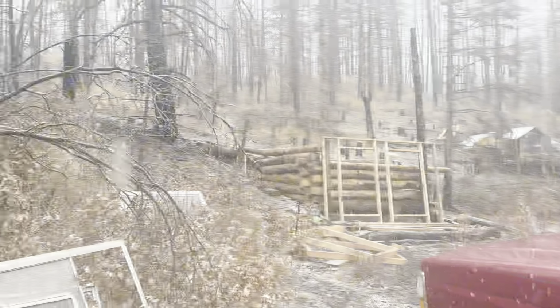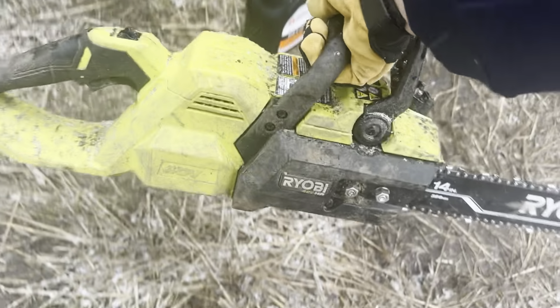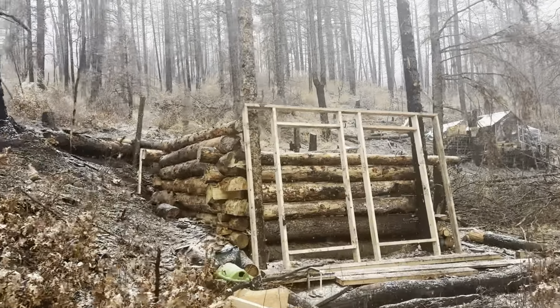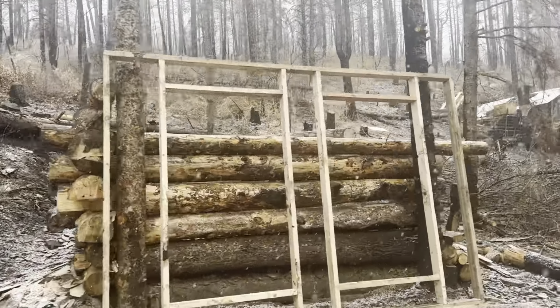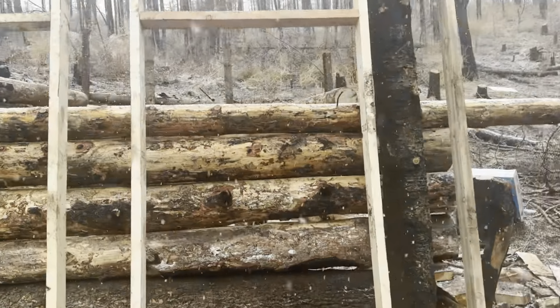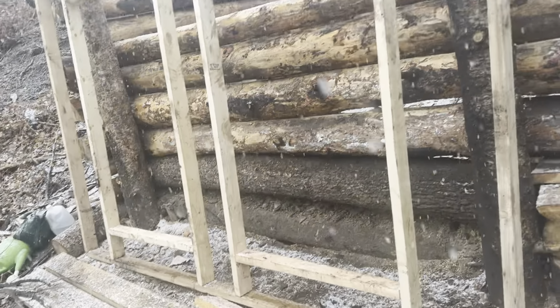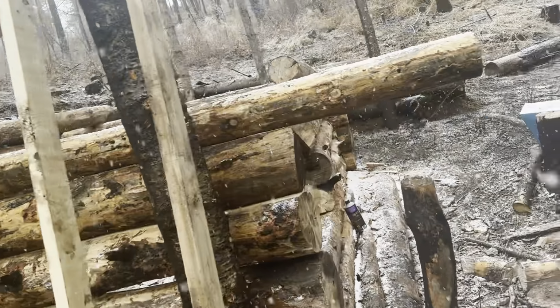Let's start things off by dropping a couple trees and bringing them down to the cabin so we can set them into the walls. Got my chainsaw here, just topped it off with the oil we picked up. I'll walk you guys right by the cabin and up to the tree spot. Check out this massive window frame. Doesn't it look so nice? Can't wait to put that in today.